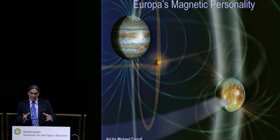Jupiter has a gigantic magnetic field. If you could see it in the sky, the angular size of Jupiter's magnetic field as viewed from Earth would be about the size of the full moon in the sky. Incredibly powerful magnet. And Europa is orbiting within that. Europa feels a changing magnetic field of Jupiter because of the geometry, the tilt of Jupiter's magnetic field as it rotates around. So Europa is just minding its own business orbiting Jupiter, but it feels a changing magnetic field from Jupiter. And Europa seems to be creating a magnetic field of its own to counter Jupiter's.